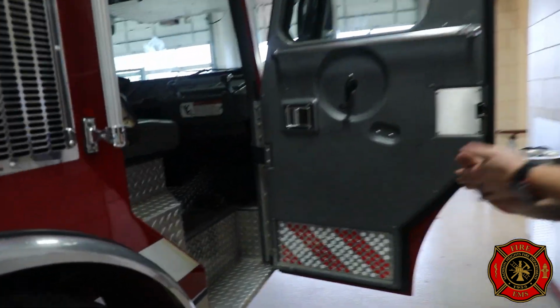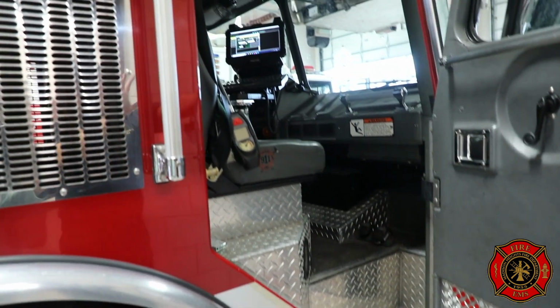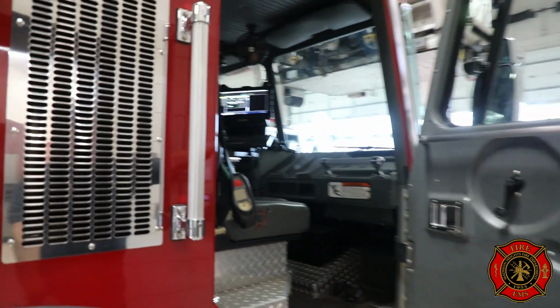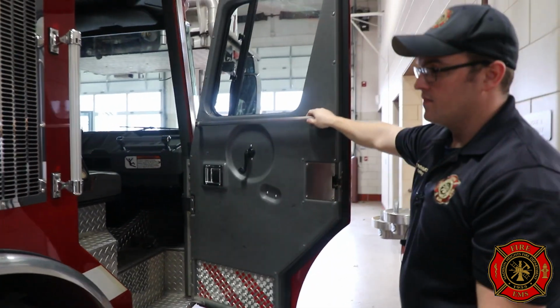And this is where the officer sits. So he has this computer system and he can actually do our runs on there. When we get a run, it'll pop up on the computer.